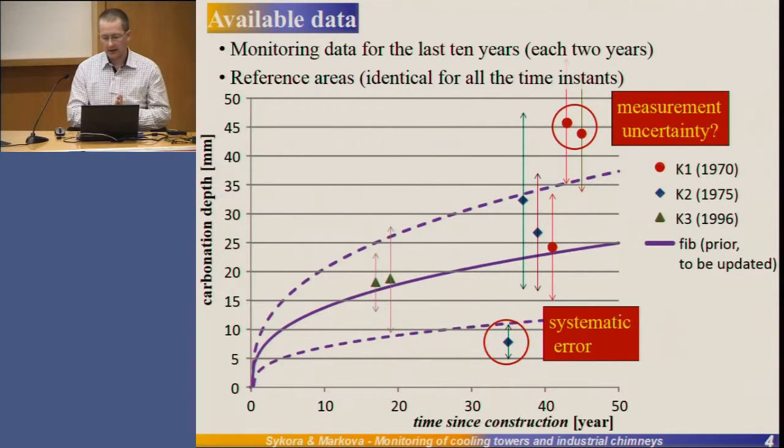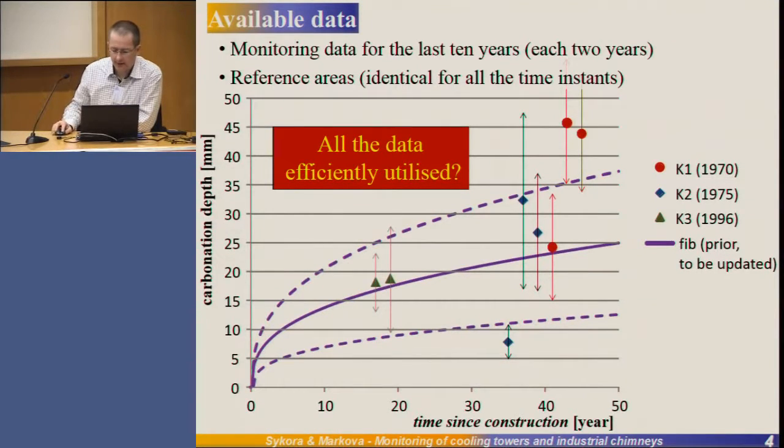Immediately from this graph we can see that there are many open questions which need further analysis. In subsequent years we observe a decreasing trend of carbonation depth. So the question is whether it should be attributed to measurement uncertainty, or maybe it is just a random outcome of a selection of measurement areas. We also observe in the data some systematic errors which should be explained, and maybe such data should be removed from further analysis. Of course, the question is, if we have a chimney of age of 40 years, do we need to measure carbonation depths in 2 years or not?